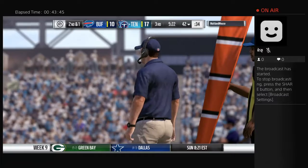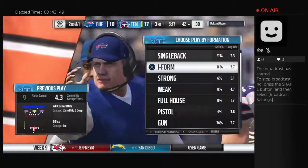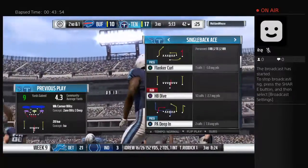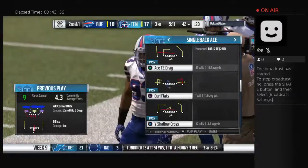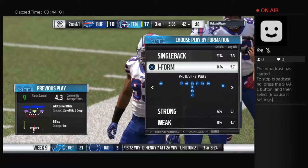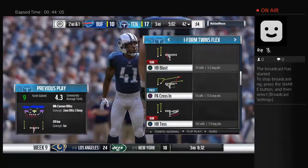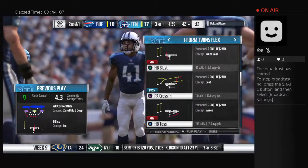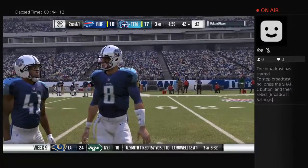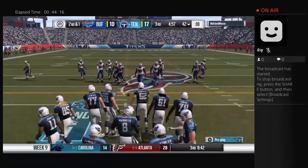What a way to start a drive. An excellent run, a tone setter, and now, if you want to take a shot on second down and go play action and make it look like the same exact play and throw it over the top, you can do so because you've established the run in a big way. See if they stay on the ground for second down.